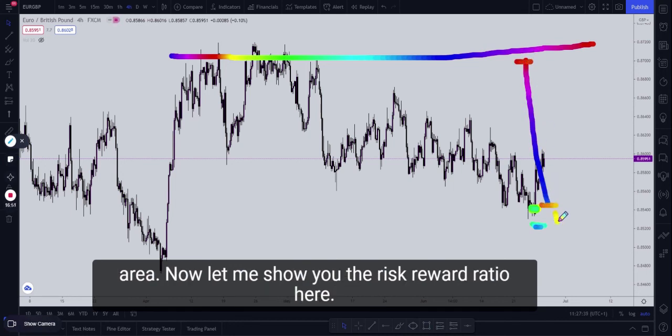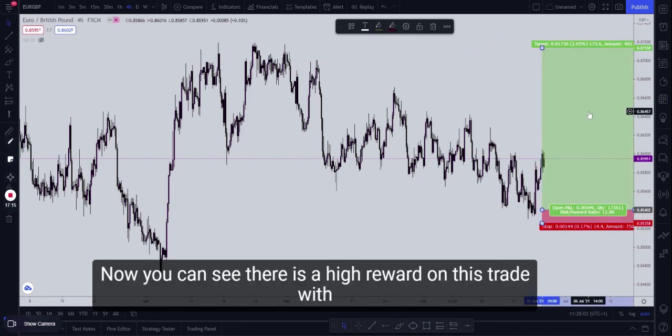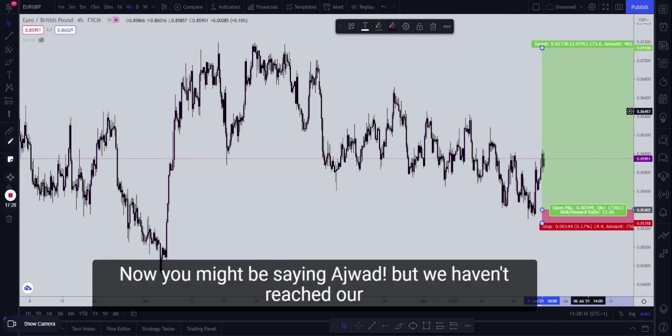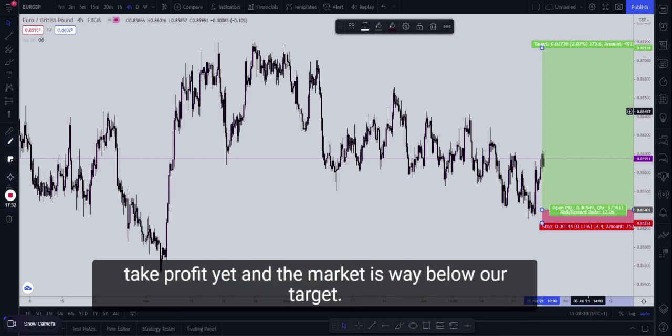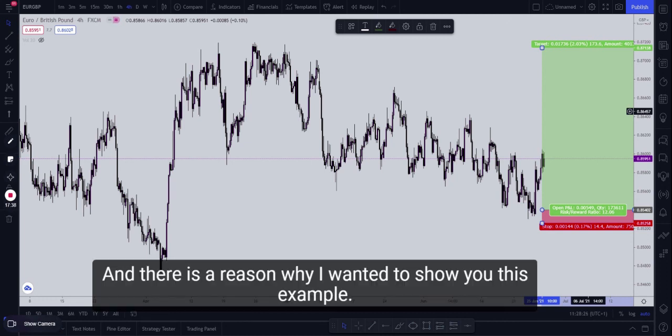Now let me show you the risk reward ratio here. Now you can see there is a high reward on this trade. With a very tight stop loss, we are targeting over 12 R in just one trade. Now you might be saying, Ajwat, but we haven't reached our take profit yet, and the market is way below our target. I know that, and there is a reason why I wanted to show you this example.